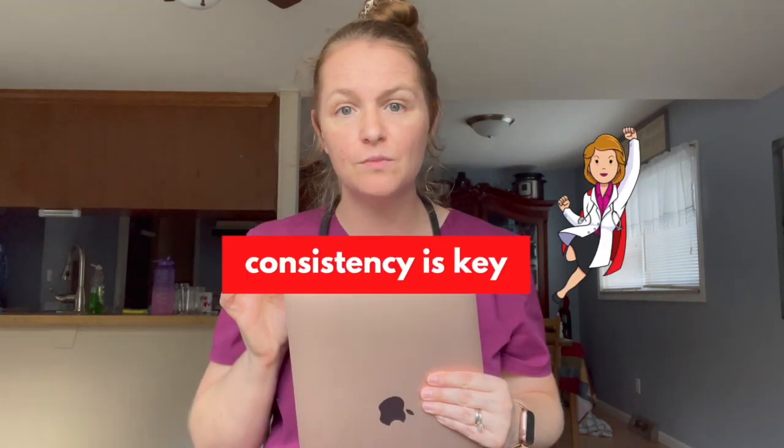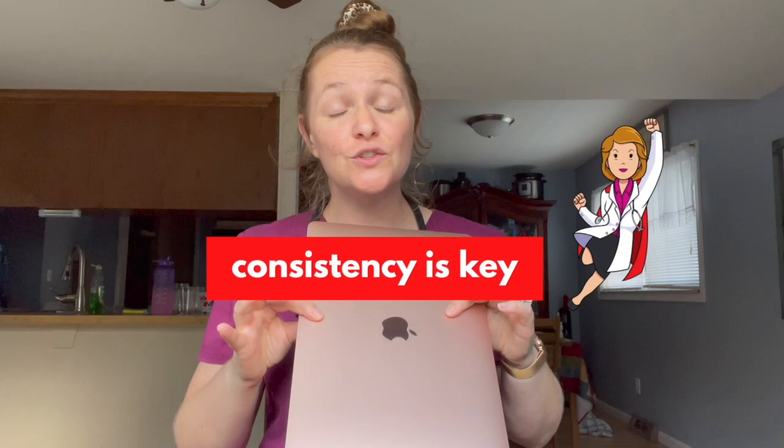So you can work on Nurse Practitioner clinical related items and schoolwork from anywhere, from any of your devices. I will link this one below. It is easy to use, it is lightweight, it is durable, and honestly, it didn't break the bank. It was a very great investment.